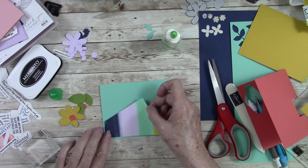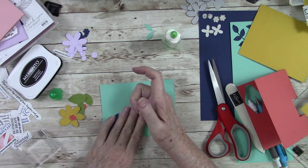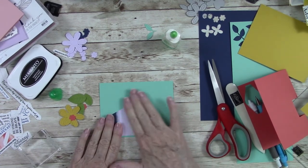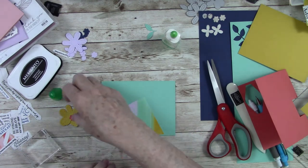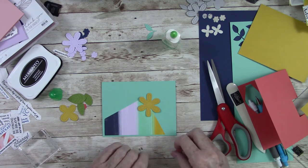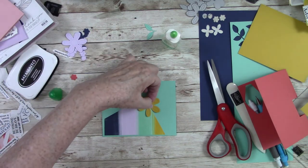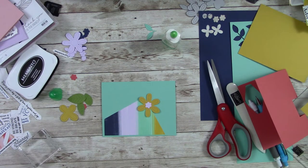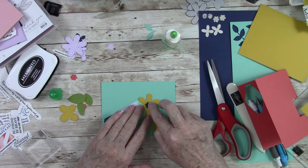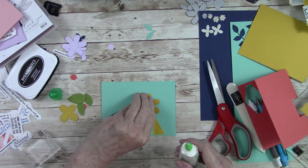And now we're going to glue this down. There we go. And now we're going to put one of these right here. Oh, that's so pretty. Look how it's playing into that. But I think I want to do one of the purple posies in the middle. Or do I want to play on the dark? Oh, the dark is going to be pretty. Oh, yeah. I love it. Is that not gorgeous?